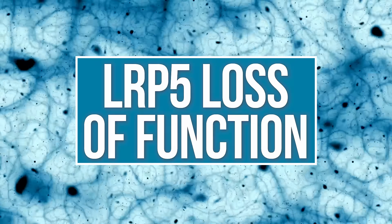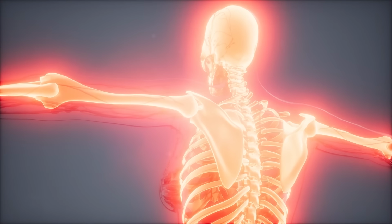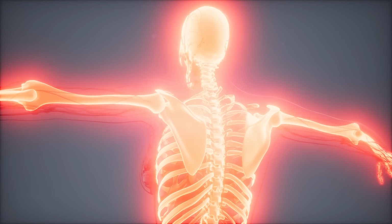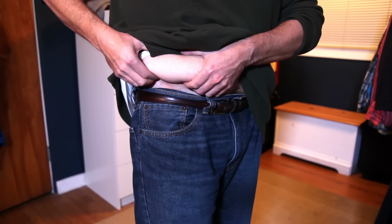Okay, now I've got one more really interesting one to talk about. LRP5 loss of function. This is known as an LDL receptor, so it's a specific LDL receptor related protein. Now, this is complicated, but I'm going to make it very simple. This LRP5 is involved in bone density, but it's also involved in fat mass distribution.